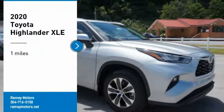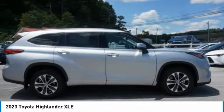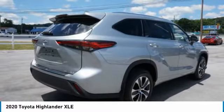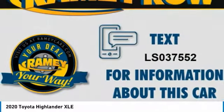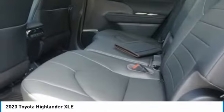Stop by and take a look at the 2020 Highlander. The Highlander is the SUV that's thought of everything. The Highlander offers seating for up to 7 and features Toyota's innovative center stow design. The second row bench seat folds away, leaving a pair of captain's chairs. A 2010 top safety pick, the Highlander is where substance meets style.